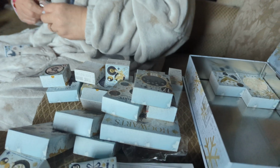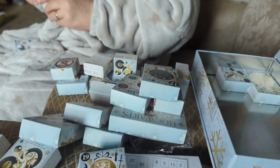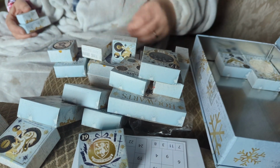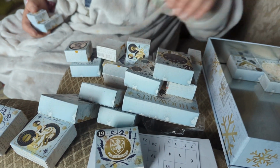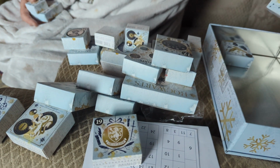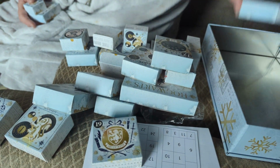So that's 1 to 21. And then we'll do another quick, short ones, like from tomorrow, that goes up to the 24th. So that's the Hedwig 10 advent calendar.